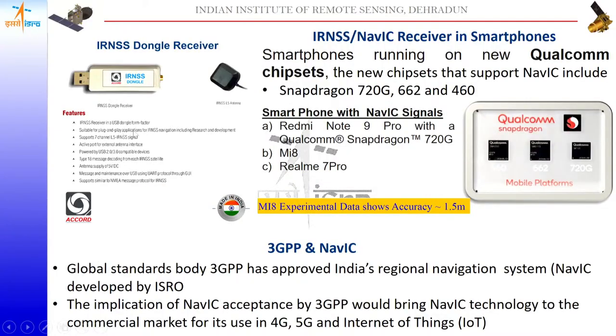When we talk about the different kinds of receivers, earlier and currently also we have dongle based receivers. You can purchase a dongle from any company, like Accord, the example I gave you. The cost is around 5 to 10,000 rupees, and this can be inserted into your mobile or laptop, and your laptop becomes a GPS or the Navik receiver itself. Now we also have Bluetooth devices as well. You can carry this along with any computing device which can interact with Bluetooth, and the Navik signals will be there in your computing device.